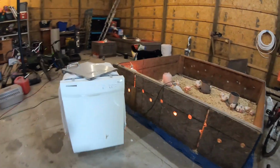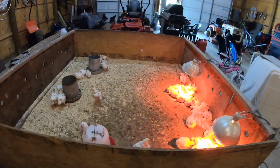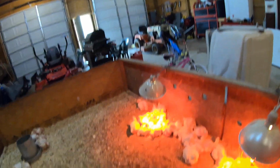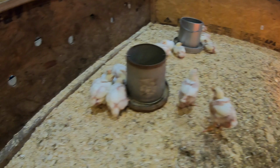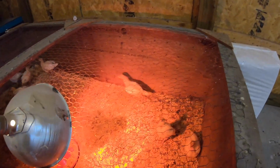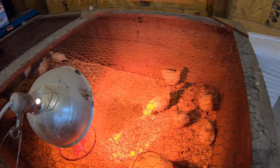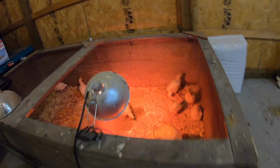They're definitely getting stinky today. Holy crap. Yeah, it's about time for the pen to be cleaned up. Oh yeah, they're getting big. Yeah, so we've had those a couple weeks now. Then the baby layers, they're growing. Turkeys are getting fairly large. I'm gonna have to get that other stall done so I can get these guys moved out. But everything's looking good in here.